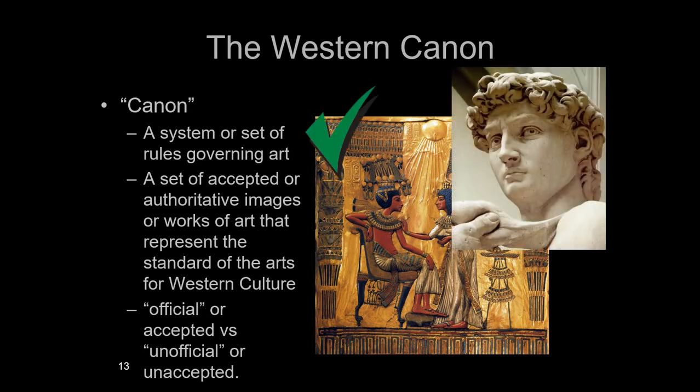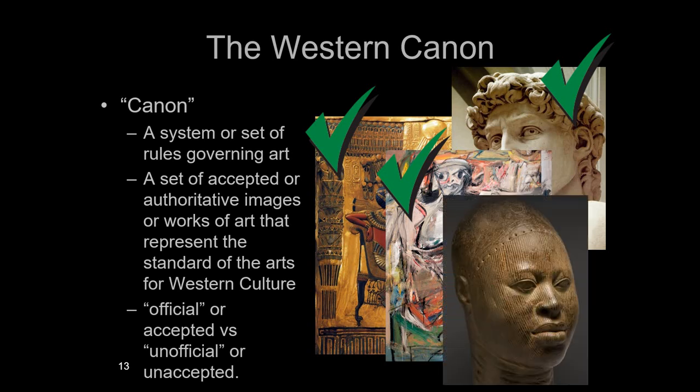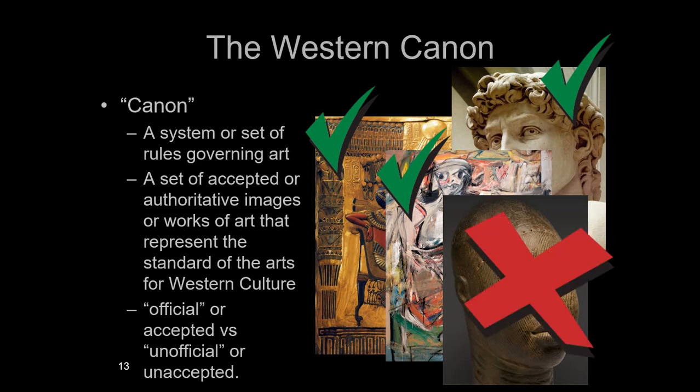Certainly things like Michelangelo are considered to be part of the Western canon. And certainly things made in the West in the last 100 years are considered part of the canon. Anything outside of that, regardless of its merit, whether it's African art, Japanese art, Asian art, Sub-Saharan African art, Latin American art, pre-Columbian art, all of that is not considered part of the Western canon.